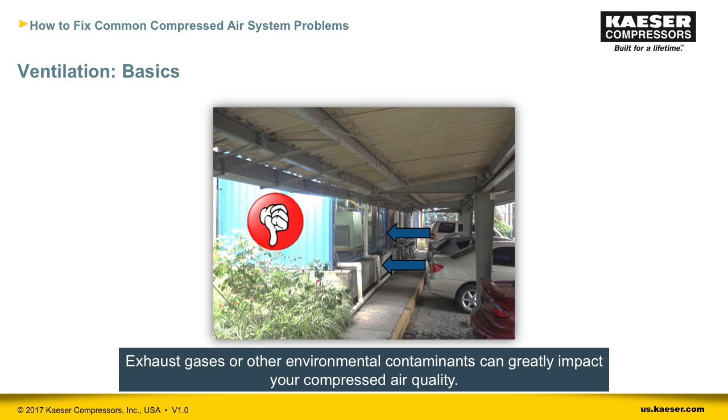The first step with proper ventilation is to take a look at your surroundings. Check to see if you need to make any changes to protect the equipment and the compressed air supply. Remember, the air that's coming into the room is drawing into the compressor and ultimately going right into your processes. This is especially critical for breathing air applications.